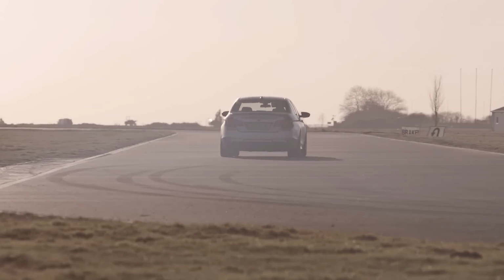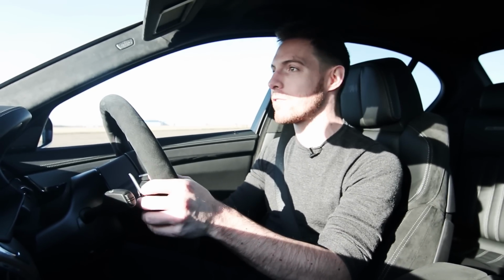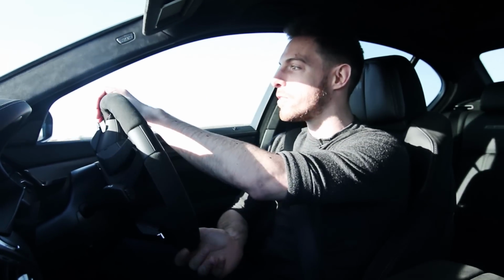I know what you're thinking. The M4 is lighter, it's smaller, it's more agile. It's going to destroy the M5 around this track, right? Having driven this thing, I'm really not sure. This thing is so fast down the straights. I think this is going to be a close one.